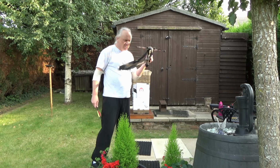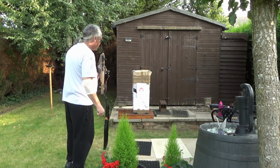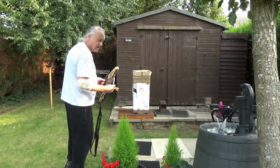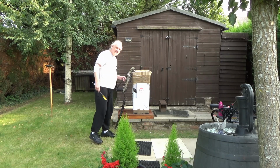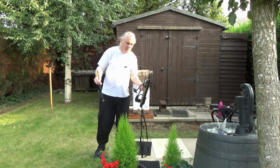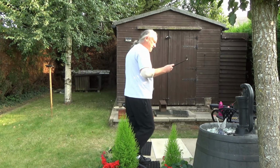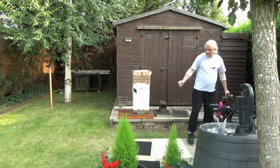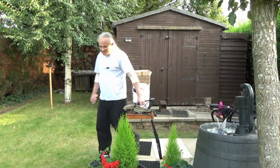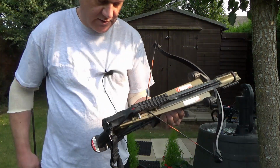First time I fired this, I had a stack of magazines making a nice solid target, missed it. It really was the first shot, and it went through the door of the shed and I couldn't find it, and I spent a while trying to find it, thinking it might have bounced off or something. I was worried because it doesn't look good if you lose arrows in that way, but in the end it was inside the shed, and I was very grateful to find that out. This is a really good piece of equipment.